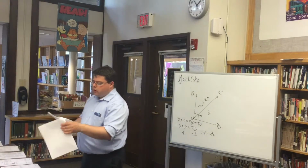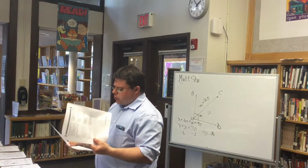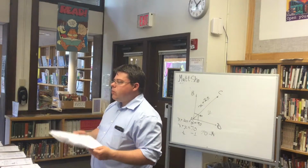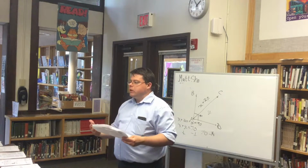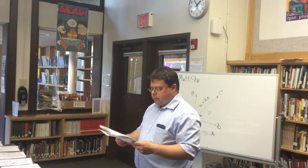Let's go ahead and try one or two more of these. The main purpose of the information in lines 71 through 76 is to... So 71, 76, we go back, we see that is here. Here in the bleak and forbidding place where the water is almost freezing, subterranean fires have lifted mounds of fresh lava onto the seafloor. Scientists visiting the Rift Valley for the first time. So what is that there? That is a description of a dark, not very nice place. So the effect of that is to help give the reader a sense of how different this world is at the bottom of the sea.